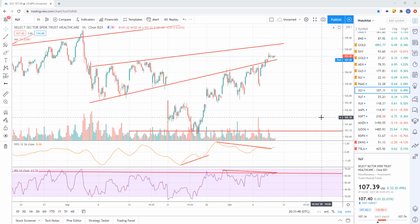It could be a great stock. It's just overpriced. And so we're looking for opportunities to profit on that imbalance of price.